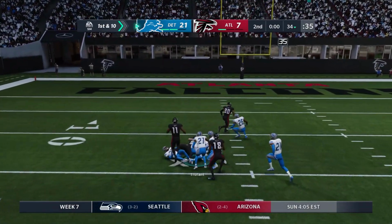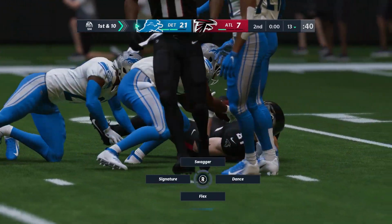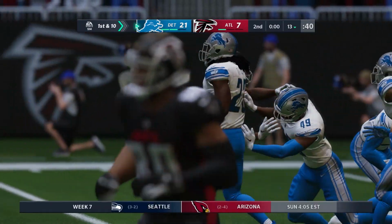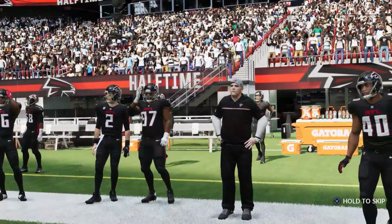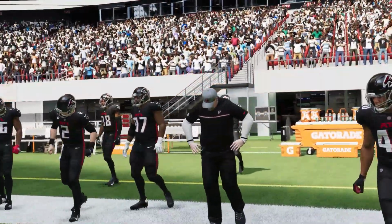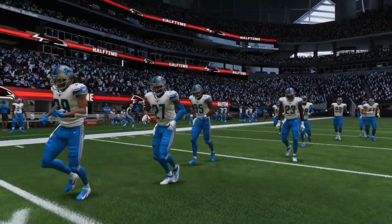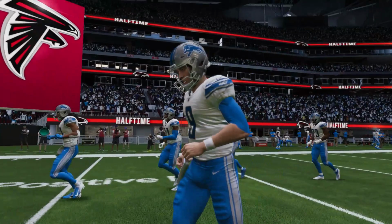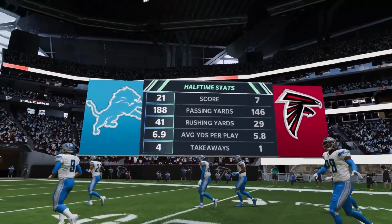And then on the last play of the first half, Desmond Trufant gets in on the pick action as well as he intercepts his old teammate Matt Ryan. That's going to take us to the half. Lions up 21-7 thanks to 4 first half interceptions by Matt Ryan, who had 4 coming into this game. Will the Lions defense continue to attack the Falcons offense, or will the Falcons offense wake up and take the lead? We'll have to see on the other side of the half.